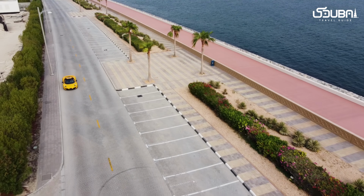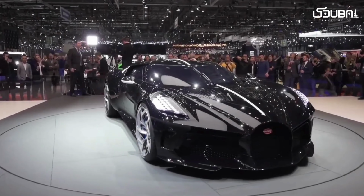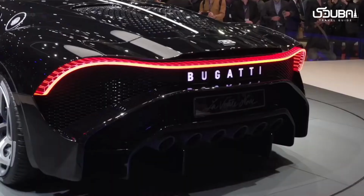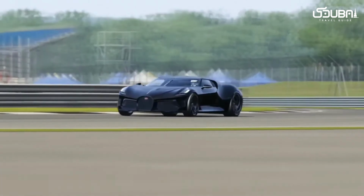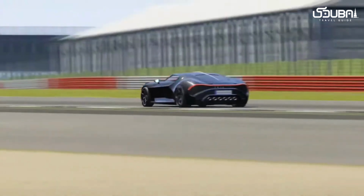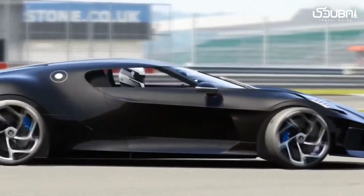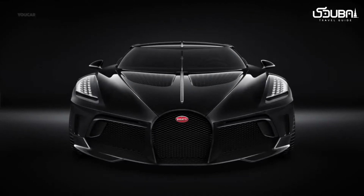Car 1, Bugatti La Voiture Noire. Our automotive journey begins with the Bugatti La Voiture Noire, a true work of art on wheels. With a price tag of over $18 million, this masterpiece is a tribute to Bugatti's heritage. With its quad-turbocharged W16 engine, the La Voiture Noire accelerates to speeds that redefine the concept of luxury and speed.